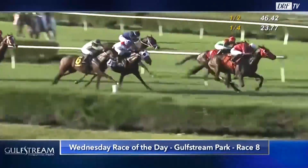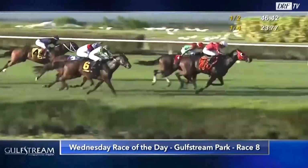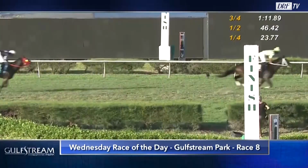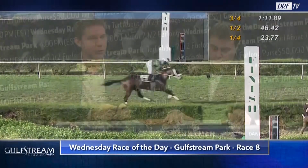He's improving. Yeah, he is. I liked this win from him. I just like the ride that he got to sort of take control, and then he's going to hold on to the wire here. Not a bad performance at all. I don't think if he runs that race back, he's beating this field, but maybe he'll take a step forward.